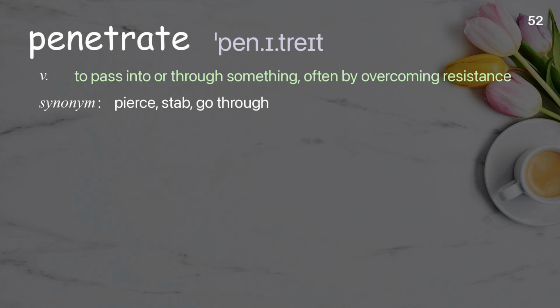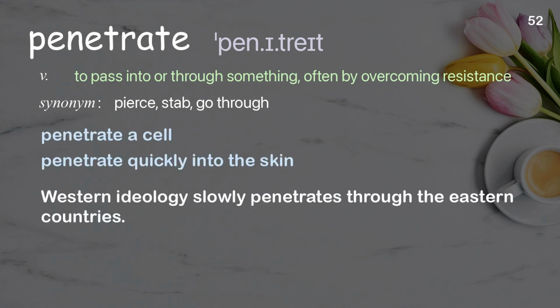Penetrate. To pass into or through something, often by overcoming resistance. Examples: penetrate a cell, penetrate quickly into the skin. Western ideology slowly penetrates through the Eastern countries.